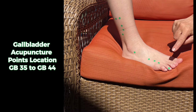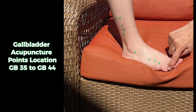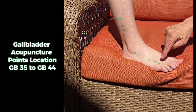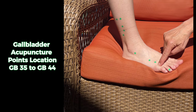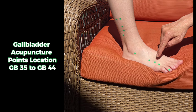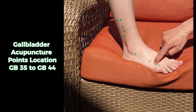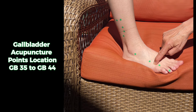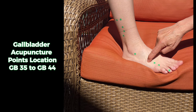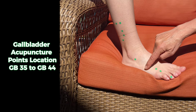And GB44 is on the lateral side of the fourth toe, 0.1 tsun from the corner of the nail. GB43 is between the fourth and fifth toe, proximal to the web margin. GB42 is between the fourth and fifth metatarsal bone, lateral to the extensor digiti minimi, 1 tsun from the web margin. GB41 is distal to the fourth and fifth metatarsal bones, lateral to the extensor digiti minimi.